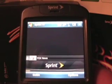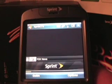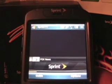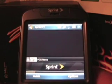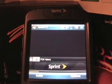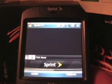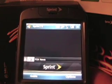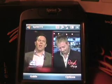One thing you'll find with this Treo is just like all the other Palm Treos, even the Windows Mobile ones, Palm has really gone out of their way to customize and make it easier for the end user with a directional pad and entering text and things like that. So it does have a lot of Palm customizations on top of Windows Mobile to make it an even better device. And there we go.